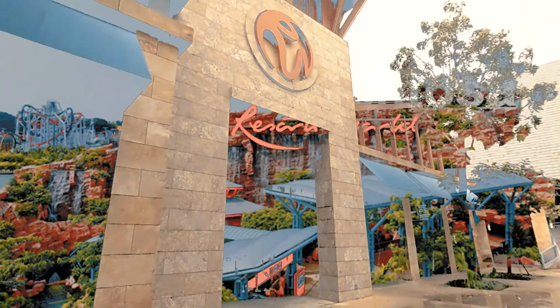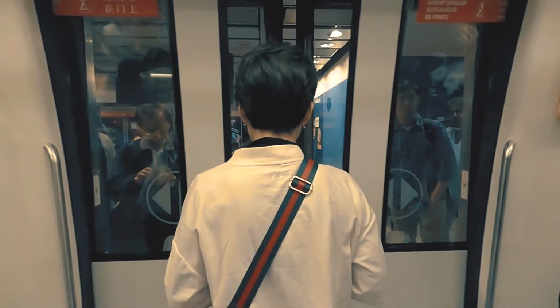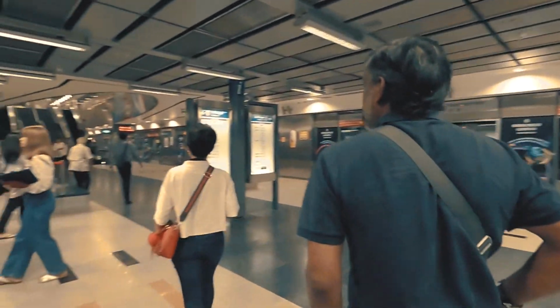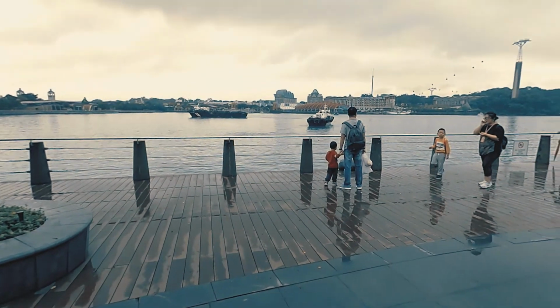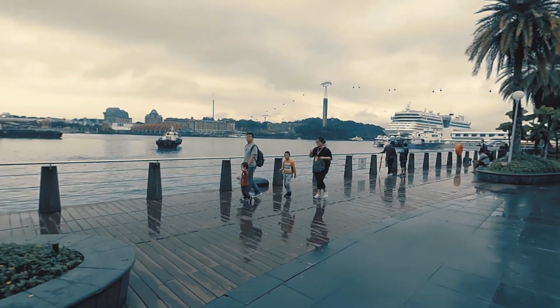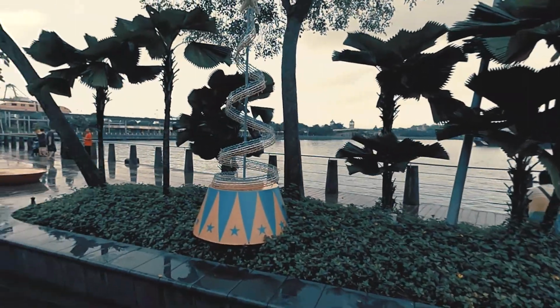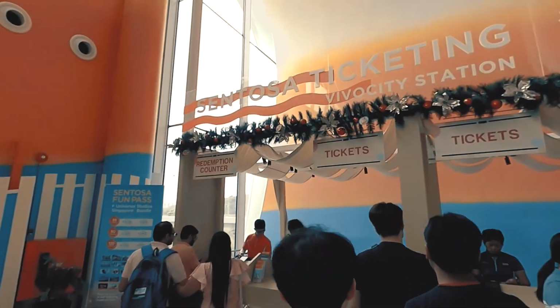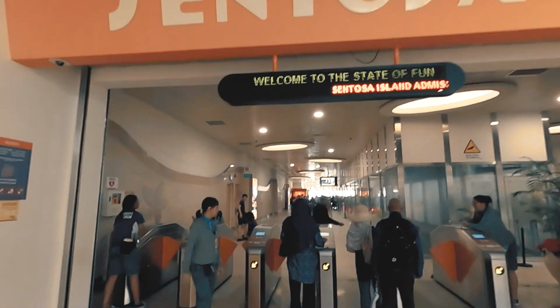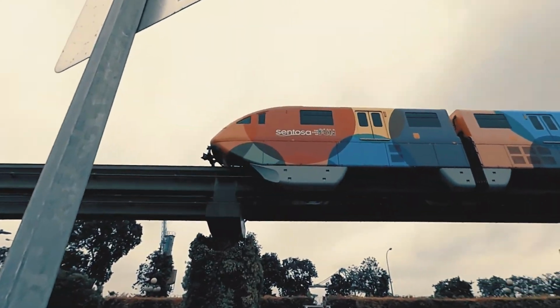Universal Studios Singapore is part of Resorts World Sentosa. You have 4 options to go to Universal Studios Singapore after you get off at Harbourfront MRT station. The luxury way of going to Resorts World Sentosa is by taking the Singapore cable car, and the round trip cost is 24.50 Singapore dollars. The second option is to go to VivoCity 3rd floor and take Sentosa Express monorail and alight at the Waterfront station. The round trip cost is 4 Singapore dollars.